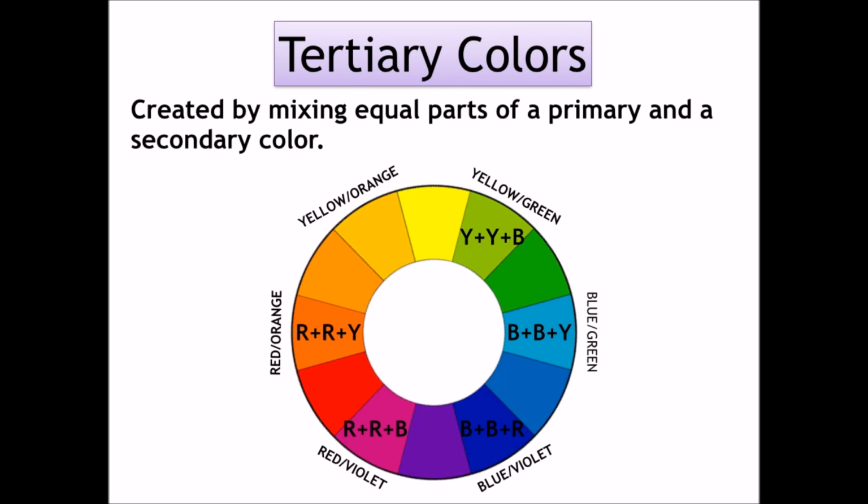Again, you can look at this another way. Red-orange is made up of 1 part red, and orange is made up of 1 part red and 1 part yellow. Therefore, red plus yellow equals red-orange.